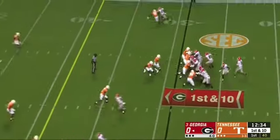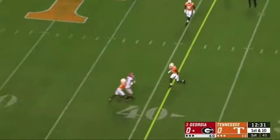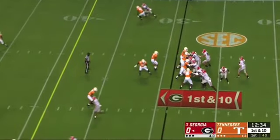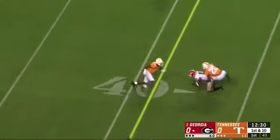So Fromm, very good at timing routes. He was a nuanced passer. He'd never beat you with his arm strength. He always beat you with his decision-making. But because of the route bending inside, it brings the extra safety over, a little out of position, and all Landers has to do is curl up and catch the ball.